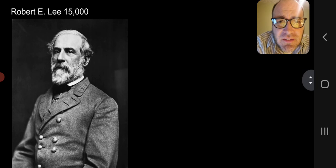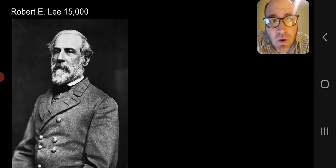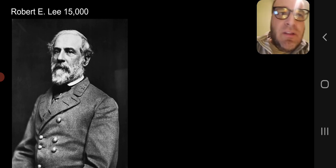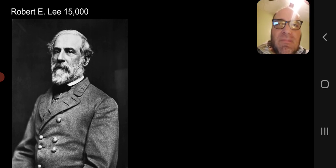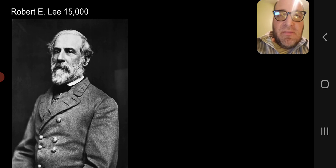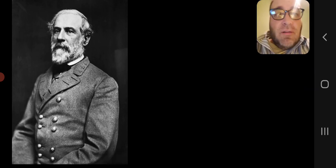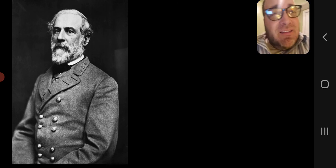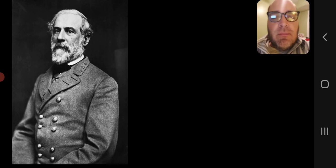Anyway, here's Robert E. Lee. I have not really talked about Lee's background and history, so I want to break to do that briefly. He's a really famous figure. There's a lot known about him, and I think it would be important for you to know a little bit of his history. So Robert E. Lee, the most famous general, arguably the most famous general of the Civil War, and arguably the second most recognizable figure of the Civil War, the first being Abraham Lincoln.